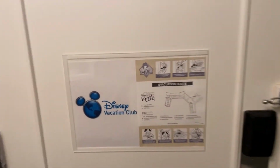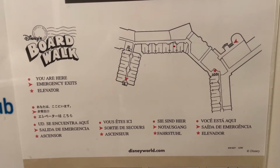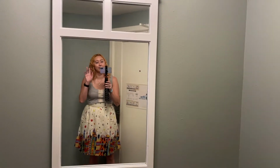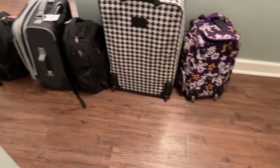We were assigned room 1044, so that's on the first floor and it faces the pool. So here's your front door, very standard. This is sort of the section of the boardwalk that we are in and the evacuation plan. And then as you're turning around from entering the front door, you have this cute mirror. There's no real shelf or hanging space or anything, but there's plenty of floor space in this entryway. You can see we've got our luggage lined up here.